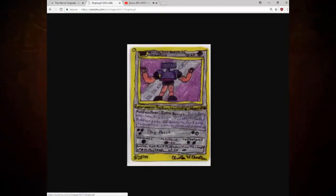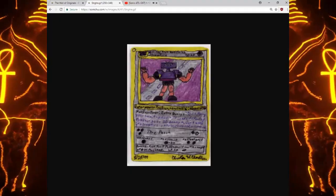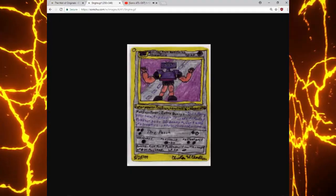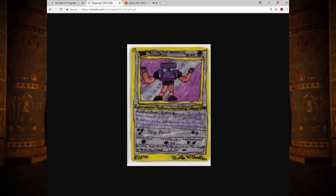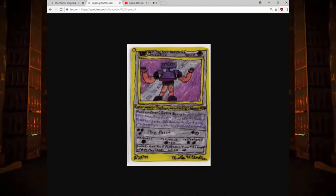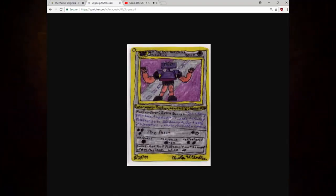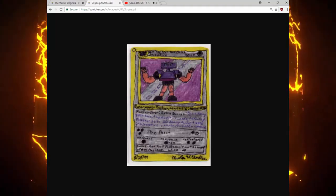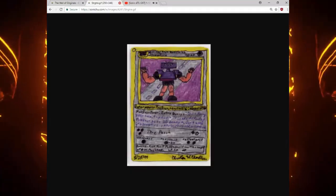Oh no, it gets worse. This is its evolution. What the fuck? I'm not even reading its name. It's hideous. It's not even a Pokemon. It's a human that has like a weird robot head. Tire punch, 40 damage. That's terrible. This is terrible artwork altogether. This is really bad, Chris. It doesn't even look like a Pokemon.